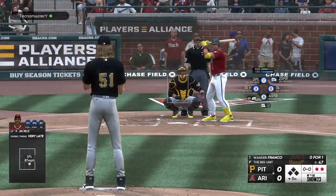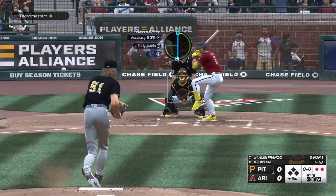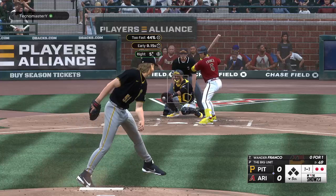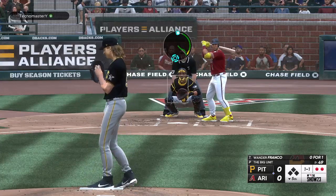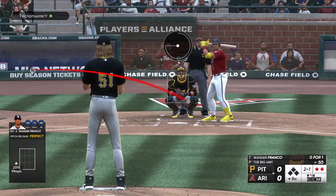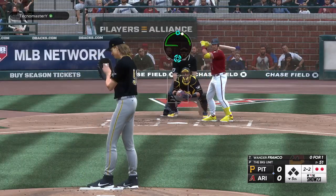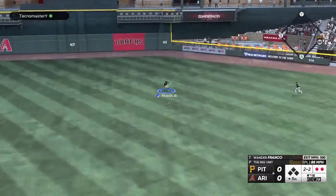Here's Wander Franco. He was a strikeout victim his first time. Oh, and 1. Wow. That's not even close to the zone. Here comes the 0-1. And that misses off the outside edge. Just off the outside edge. Two balls, 2 strikes to count with 2 outs. Swing and a line drive, base hit out into center field.